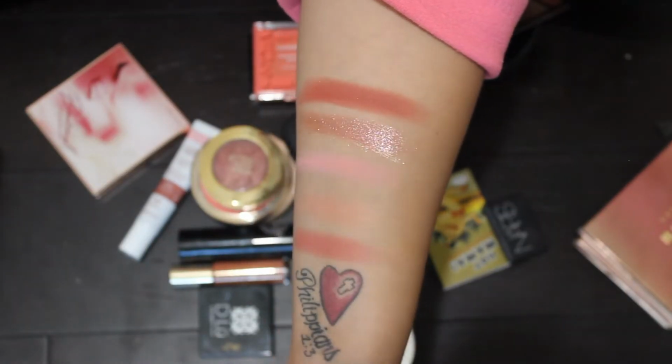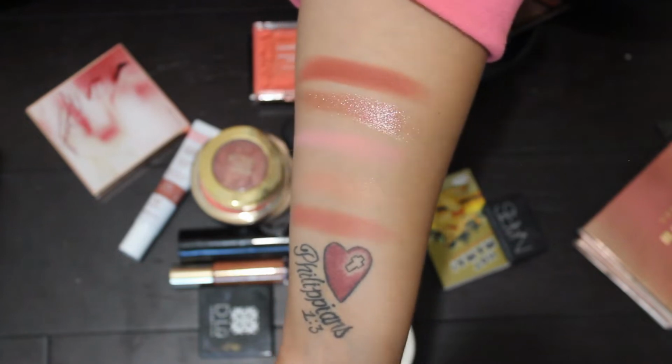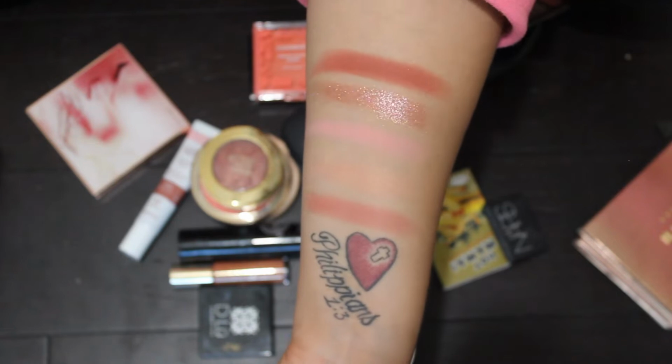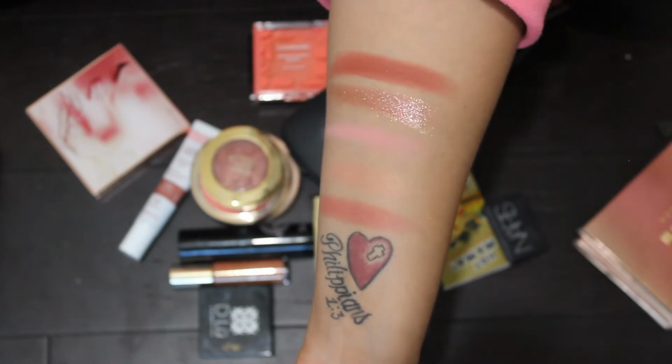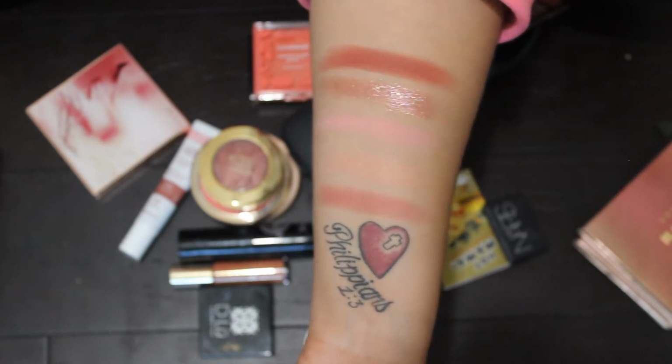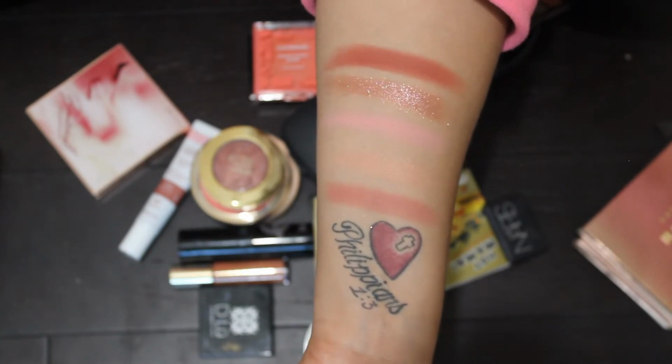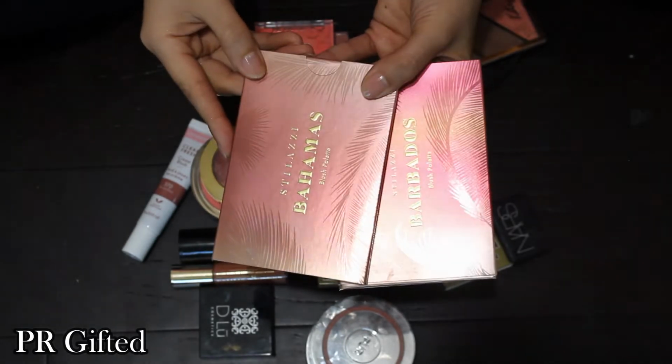All right, so there's a little bit of a better, closer look. Hopefully I'm not out of frame or out of focus for most of these swatches, but I want to give you this little close up. I'll try to do that every time it ends in some swatches. These are beautiful.